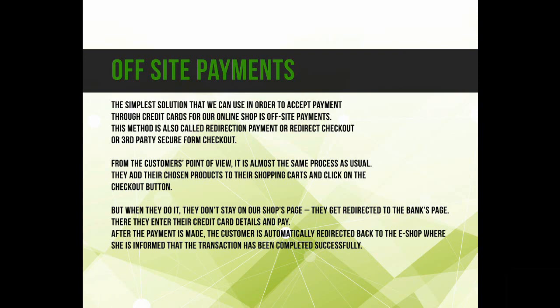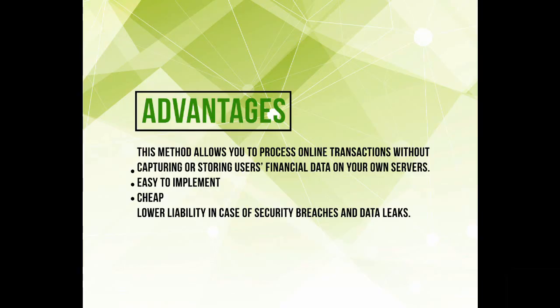After the payment is made, the customer is automatically redirected back to the e-shop, where she is informed that the transaction has been completed successfully. The advantages are: this method allows you to process online transactions without capturing or storing users' financial data on your own servers. It's easy to implement, cheap, and there's a lower liability in case of security breaches and data leaks.